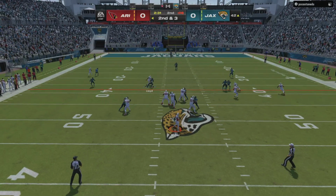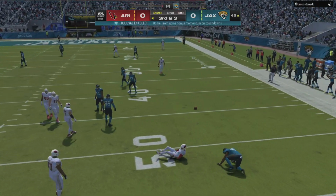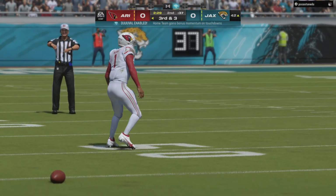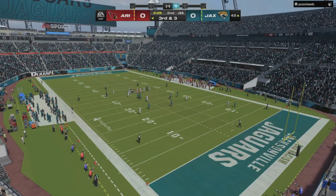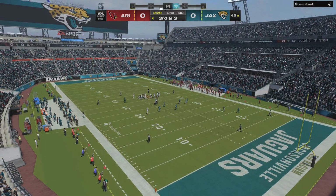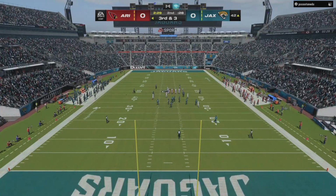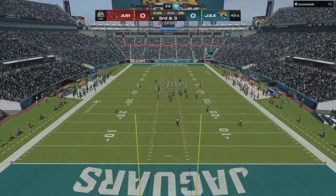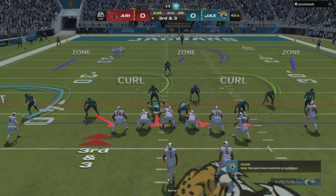Murray to air it out again. Flush to his right. And he'll be hit as he releases it, and that'll fall incomplete. Well, he certainly did a nice job improvising there, extending the play, hoping someone would come open downfield, but they never did. 7th play of the drive now as they come up on a 3rd and 3.